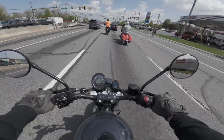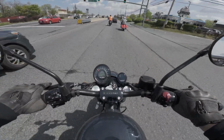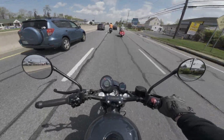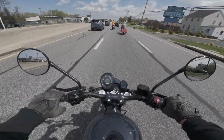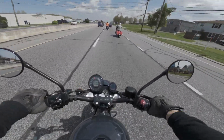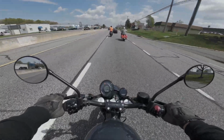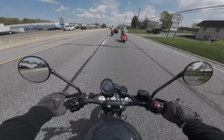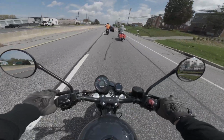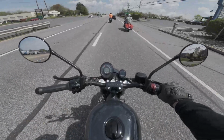The first one being aesthetics. This shares the same frame as the Super Meteor 650, but it looks quite different. It kind of has that floating seat, which is the first thing that I noticed, and it's also mostly blacked out on the engine. Has a little bit more of a sinister look to it, right? Definitely sits a little bit higher than the Super Meteor 650. The seat height, I believe, comes in around 31 inches. And I really do like the design aesthetics on the Royal Enfield shotgun.